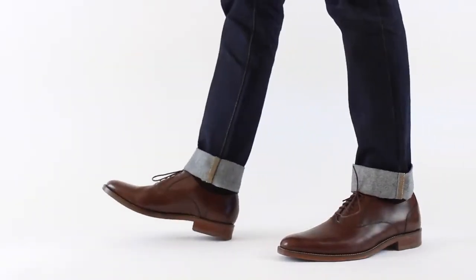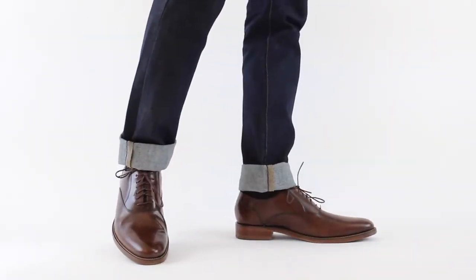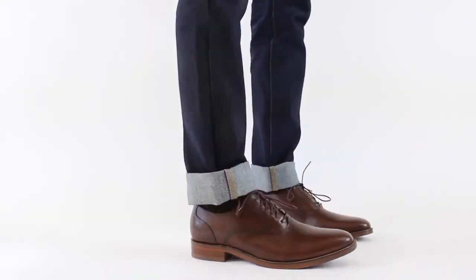And finally, the plain toe derby. This is a shoe I've been using quite often lately, and it's the reason that I'm including it in this video. I find the simplicity of this plain toe shoe looks so well with so many outfits. It's really that effortless shoe that you don't have to think about, oh, how am I going to pair this shoe, or will it look good with this suit?